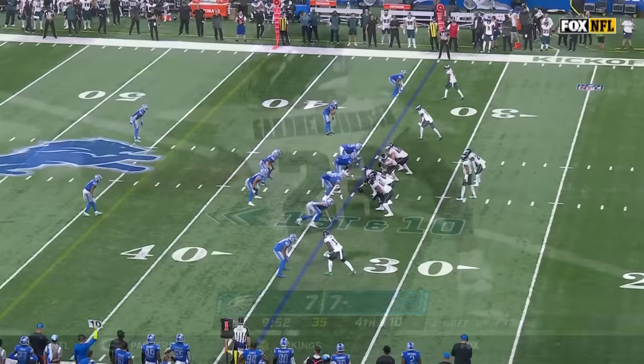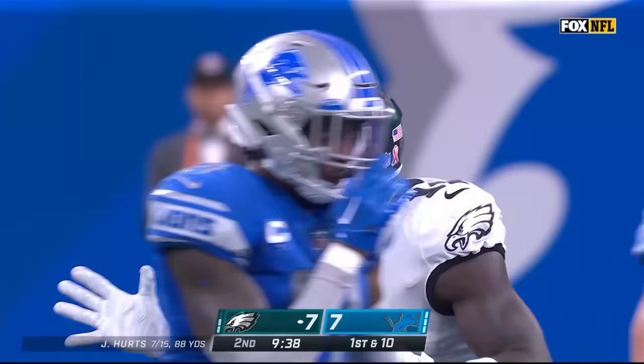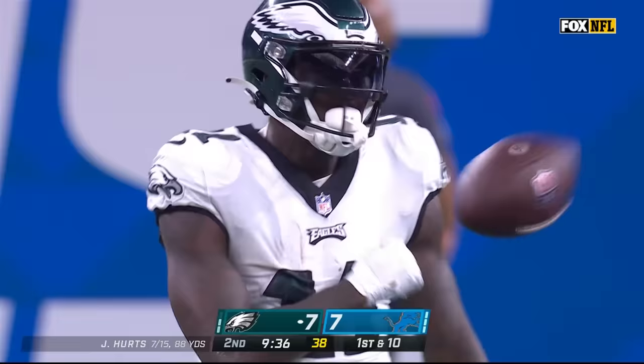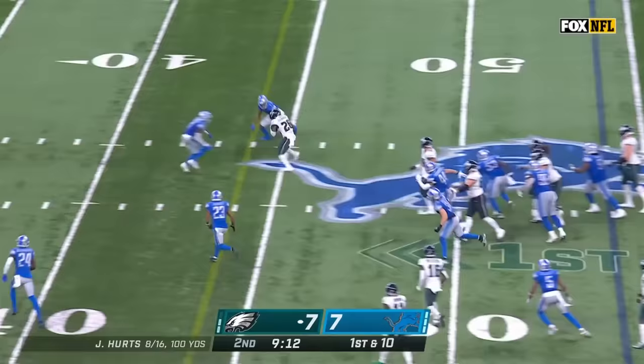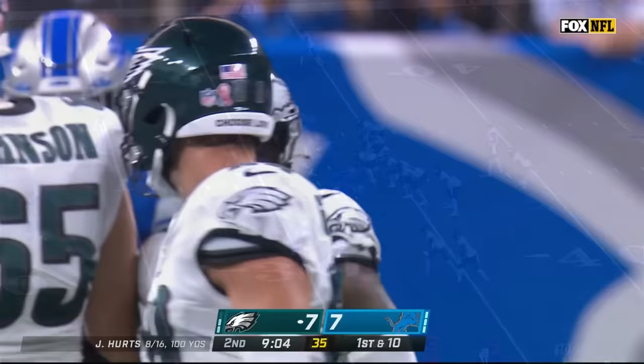Bottom of their formation. Hurts, slant, it's A.J. Brown again. You get the sense that that might be a go-to play all season long for Hurts and the offense. 12 more yards. To the ground game, it's Miles Sanders with a surge for a first down into Lions territory. 13 yards for the fourth-year man out of Penn State.